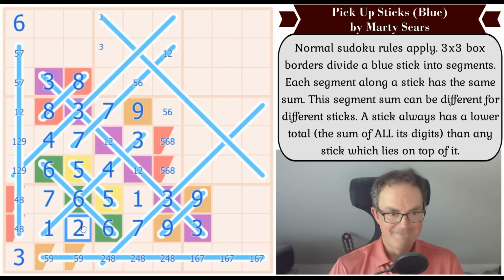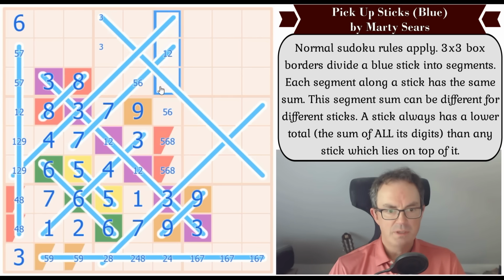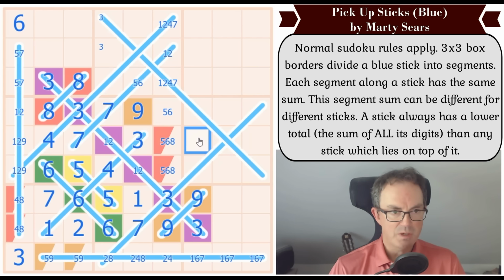Okay, this is not a 4 because of this, and this is not an 8. So this column, it's 1, 2, 4, 7, isn't it, into the gaps. It's a slightly excessive pencil mark, but we'll go with it. 1 is looking at the middle box, so 1 and 2 go into the puzzle.